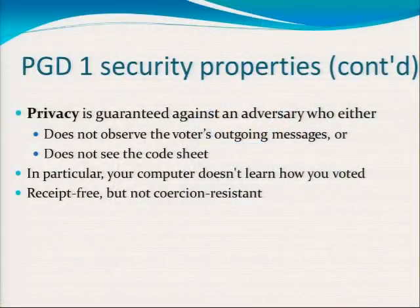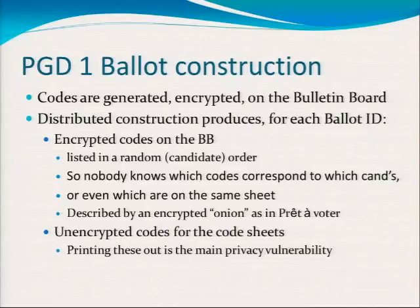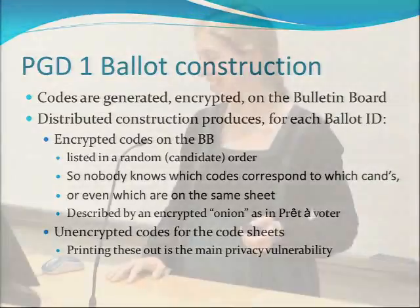All right, so I think I've said this already, but I'll say it again. Privacy is guaranteed assuming that the person trying to figure out your vote either doesn't observe the message that you send or doesn't see your code sheet. But obviously not both. In particular, your computer doesn't learn how you voted absent knowledge of the code sheet. And as we've just discussed at great length, it's receipt-free under reasonable assumptions, but it's not coercion-resistant if the coercer comes to you before the election. Yeah, that's the theory. So we can talk about that a little bit at the end.